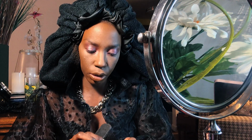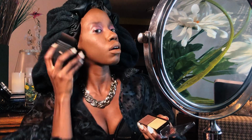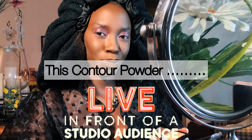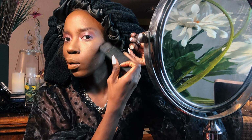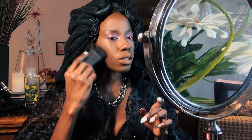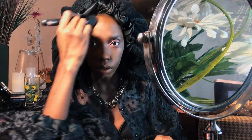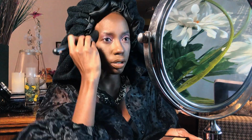I just got this. This is by LA Girl Pro Contour Powder. Not using this color right there on the sides like that. Try to get my line back. I like to do lines far down here, just a super strong contour line. Yeah, that's what I'm trying to say. I love it. Also, I'm going to put the darker contour powder around my forehead here.